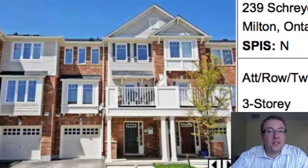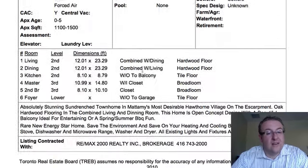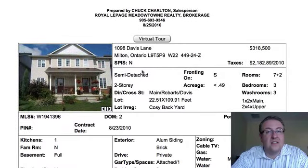So great choice for a young family. If you don't have kids, even sometimes single people, it's great for them. You know, you're making the commute, you want to come home, you don't want a lot of work. They're excellent for that. So I think this one's right where it needs to be. Under 275 is where it really has to be.